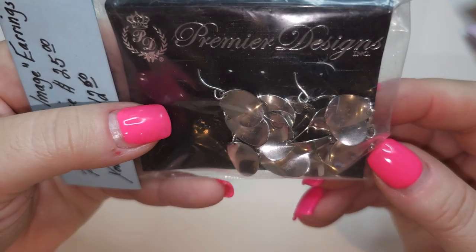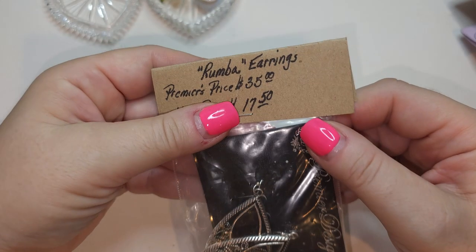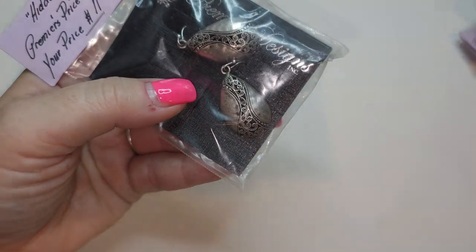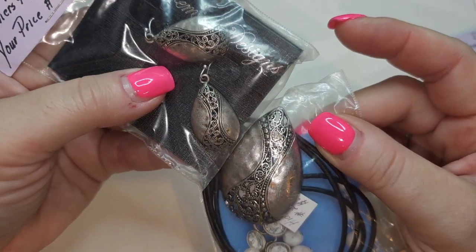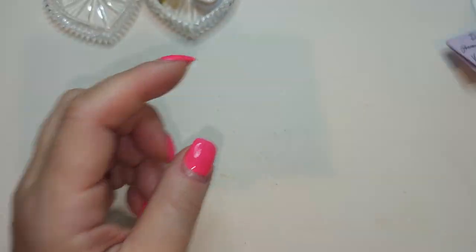Where's the color on the card? Another Premier Designs earring, silver tone, dangle earrings, Mirror Image earrings on the card. Rumba earrings, Premier Designs, silver tone, teardrop dangle. Hidden Treasure earrings, Premier Designs, also silver tone. They look like that necklace that we just saw right here, exactly like this necklace, so they can just come together. That's really, really pretty. It would be a nice set for a gift for someone.